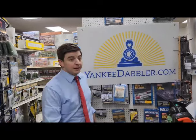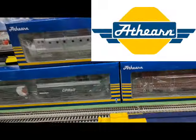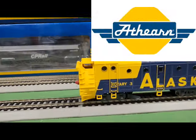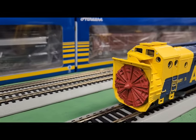Alright, so someone's trying to get in for a second. Another neat thing that we got here at Yankee Dabbler, just in time for the winter season, are these rotary snowplows, and I really like these from Athearn. Let's check these out. I have here a bunch of different road names, but the one I took out is the Alaska one, and this is a really awesome looking machine.